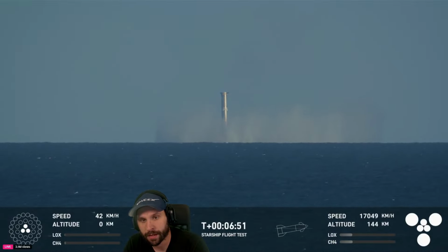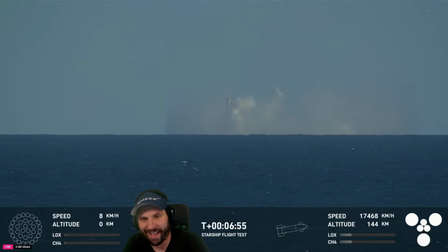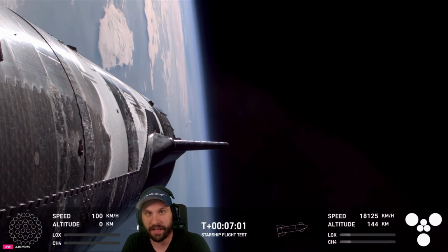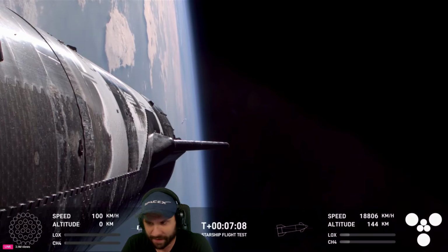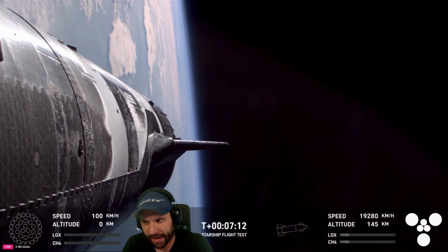Come on, baby. And what an incredible view of splashdown that we got today of Super Heavy. Yeah. Okay. I'm sure the buoy cam views will be pretty awesome once again. Hey, so it looked like... hopefully it survived the landing once again for the Super Heavy booster. Congrats to the SpaceX team for making that milestone as well.